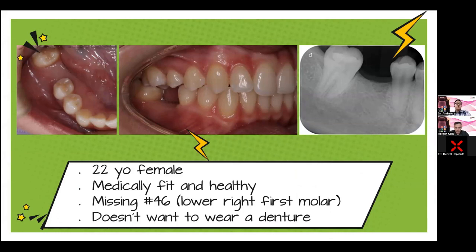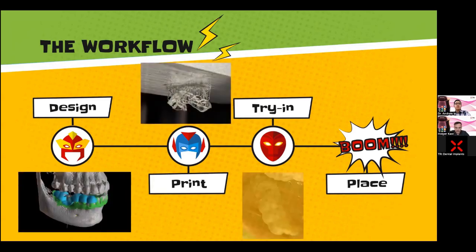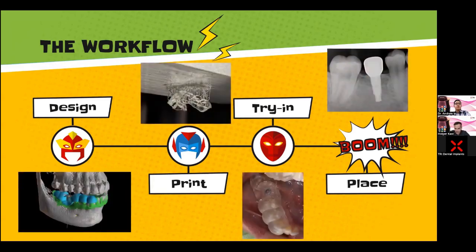All right, so she wants a fixed option. So once again, we're going to design, print, try and then we're going to place. And this time, we're going to use our digital healing collar library.